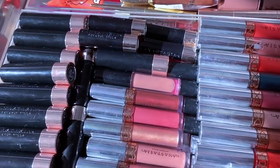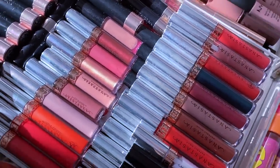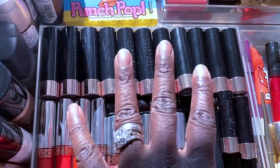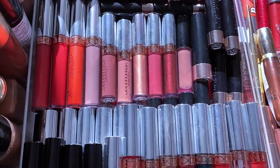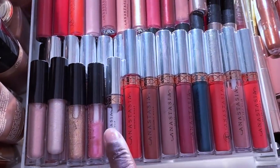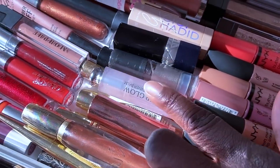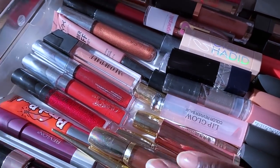And then when you move over here, this is all ABH. So let me just turn it around again for you guys. So this is all ABH lipsticks, liquid lipsticks. We've got a couple of glosses right here. And then we've got a couple of NYX over here. I have the Christian Dior Balm, love, love, love.